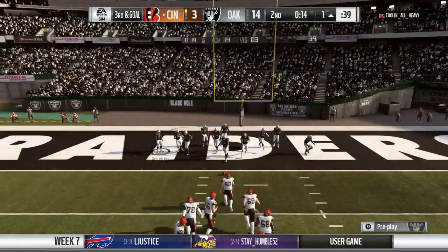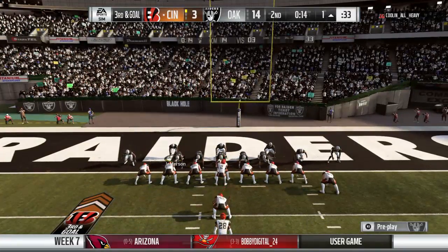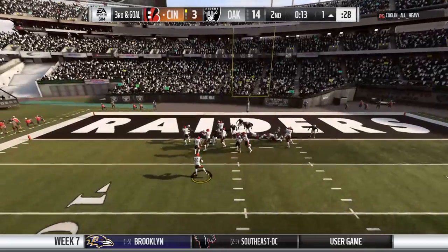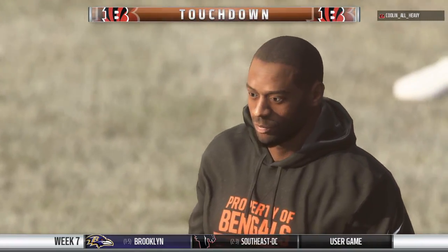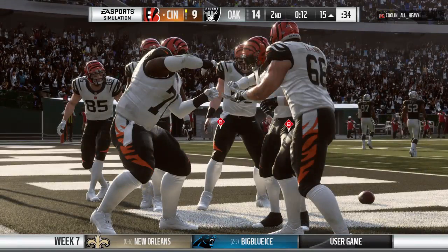Now the Bengals on 3rd down, 0 for 3 to this point. They could use a conversion. They're looking at a 3rd and goal here. They come out here in the I. Here's Mixon, and he takes it into the end zone. Touchdown, Bengals. A great effort there as the first half is winding down.